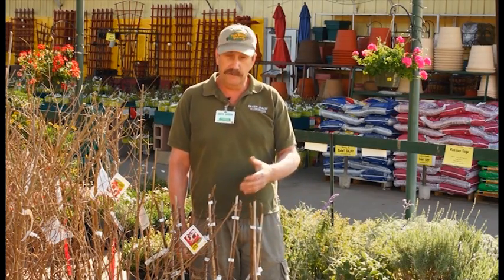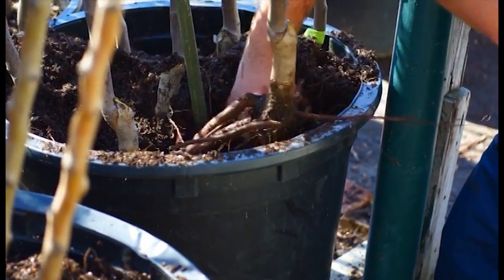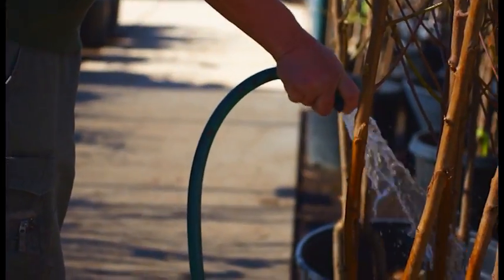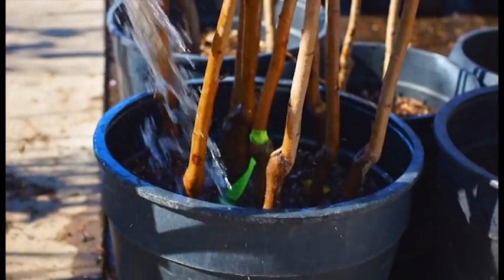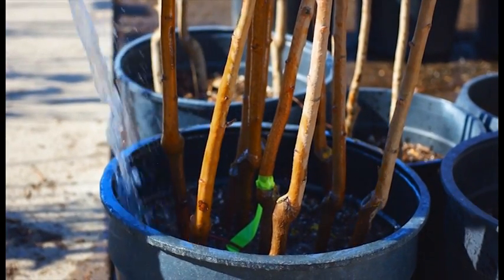They look like they're dead, but they're very much alive. What you can do, you can always take your fingernail to one of the branches, scratch that, and if you see the green on you, then you know you still got some life. We put them into containers here with some soil to keep them moist, so that way they don't dry out on you. We will water these twice a day, in the morning and at night, to keep these well hydrated during the course of their stay here at the nursery then.